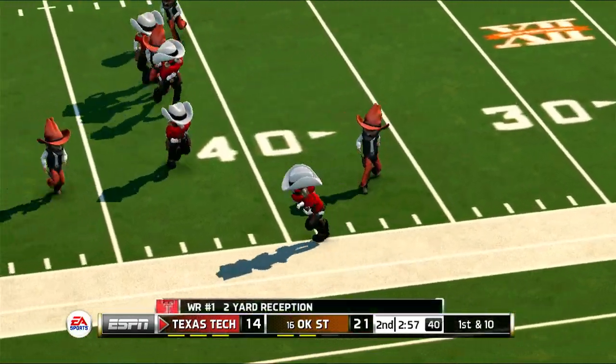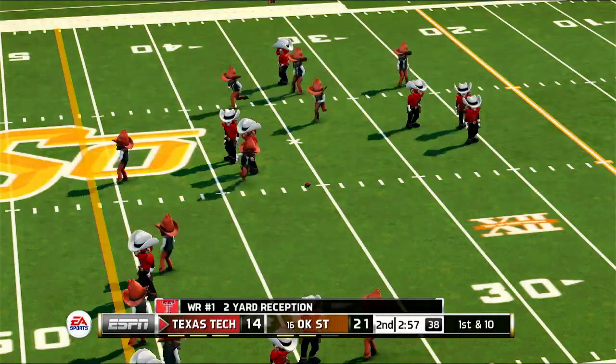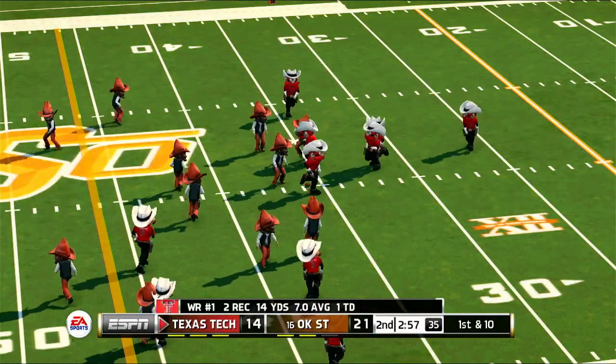Pulls it in and he's in the open field. Steps out of bounds at the 36. First down.